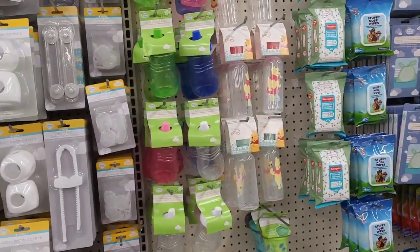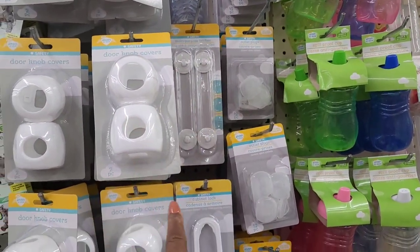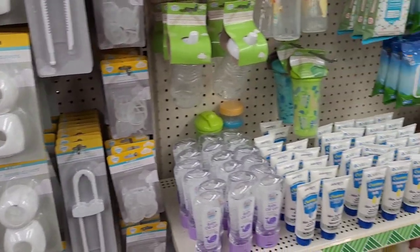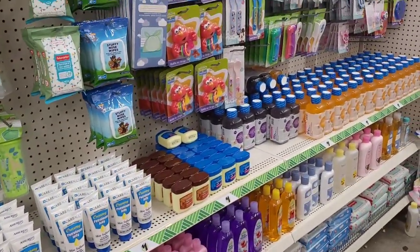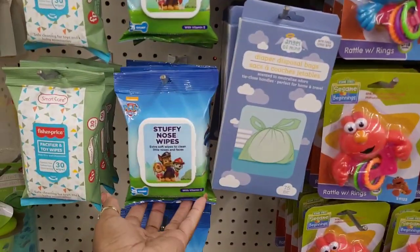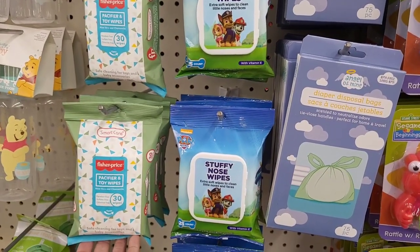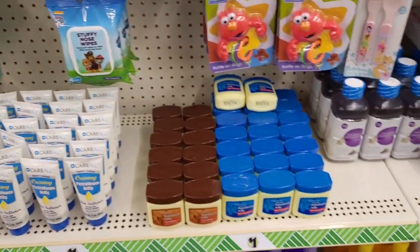Alright, so you have your outlet plugs, your multi-purpose latches, your doorknob covers, things to keep the child safe, the cabinet locks. You have just all your little oils and lotions. These are good right here. I use these for my son's nose. Those work really well. Pacifier and toy wipes. Wow, I haven't seen that one before. That's good.